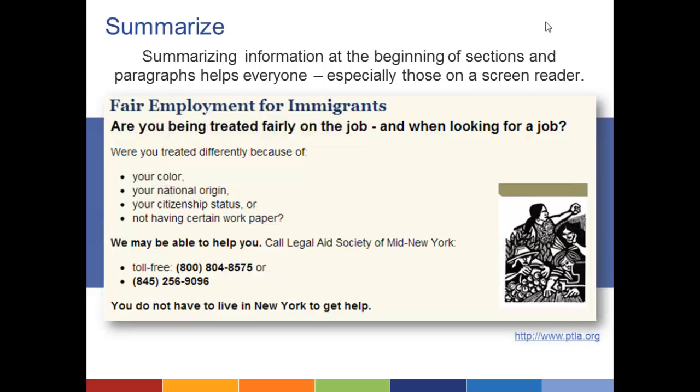Similarly, summarizing. Making sure that there is a summary of what the sections and the paragraphs are about before you dive into the details is really helpful. Again, it helps everyone, but it's particularly helpful for those on a screen reader because they can skip through to get a sense of what each section is about without having to listen to everything.